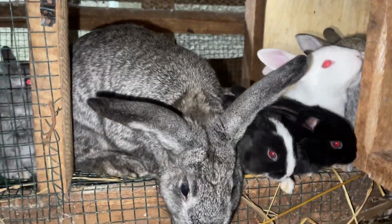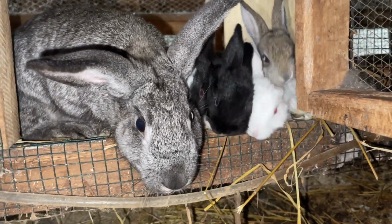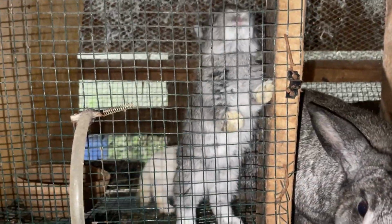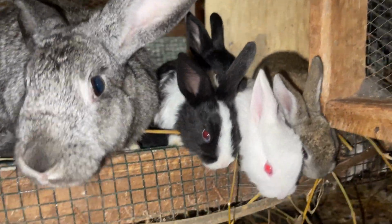Remember, most of the farms you use the wire mesh. So this wire mesh down can cause sores to the rabbit. And this is also another big condition that you should treat with a lot of urgency. But it can also come from unsanitary living conditions.